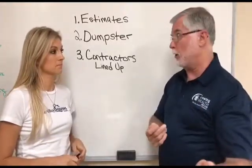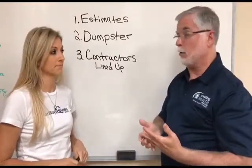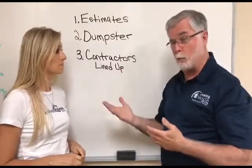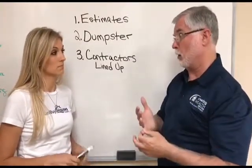Now, if you don't have a GC, then if you've got an electrician coming in, or a plumber, you should be using licensed help. Doesn't mean that they're going to necessarily charge you a lot more. They can do permitted work, they can do unpermitted work, but they're the guys that have the liability coverage and the workers' comp in case somebody gets hurt on the job.